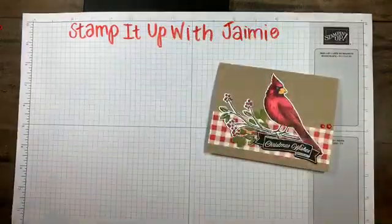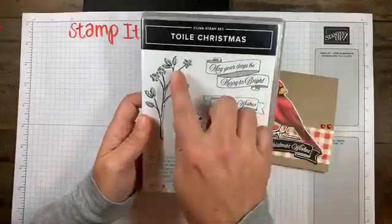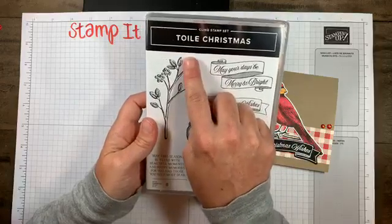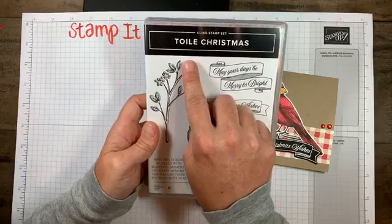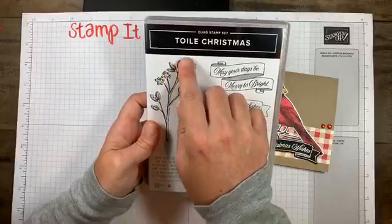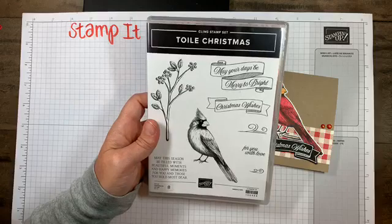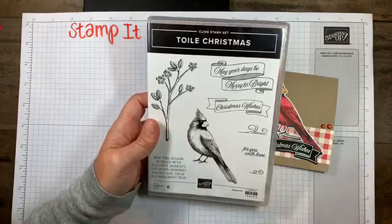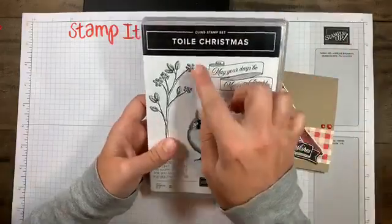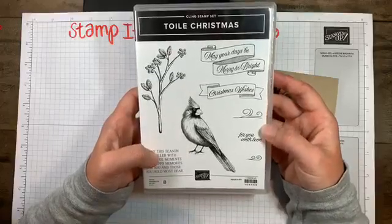Let me show you what we're working with tonight. The stamp set comes from... okay, I'm not going to say it. I literally, like 2 seconds before going live, Googled how to pronounce this word. There was some discussion about it on Sunday at our team meeting, and lo and behold, it's not toile like I was pronouncing it. It's pronounced toile, and I guess it's a French word that they use during the holiday season. I don't know. It literally means linen cloth. So, Toile Christmas.